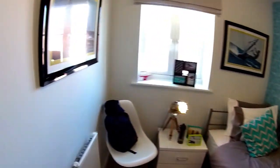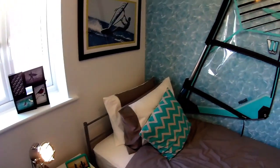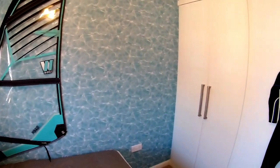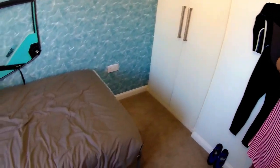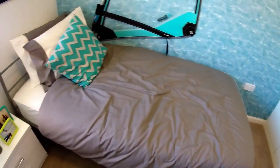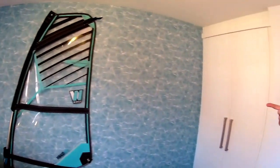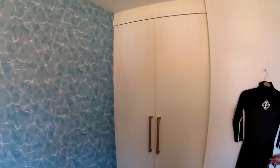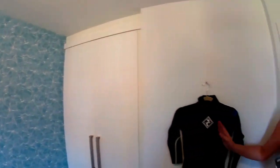Dimensions are 2m8 by 2m2. So in actual fact, this is the smallest of the 4 bedrooms. I think you'd struggle to fit a double bed in here. I would say it is a single room, wouldn't you? Yeah. But it's still a nice room. It's got some built-in wardrobes there. I like the water effect wallpaper. Yes, isn't that nice? And I like the wetsuit.